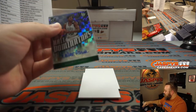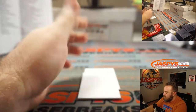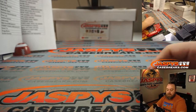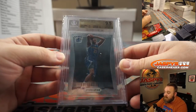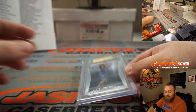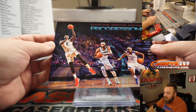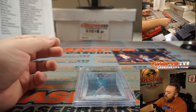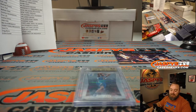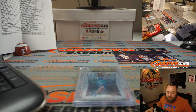There you go, guys. That was the break. Now, let's do our randomizer. So we've got two randomizers. One for this Anthony Davis rookie BGS 9-5. And the second one is for between the Kings and the Pelicans on this DeMarcus Cousins Boogie Progressions box topper from Court Kings 18-19. So let's pop over here to the randomizer.